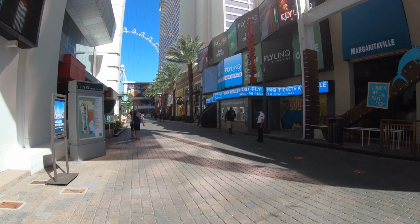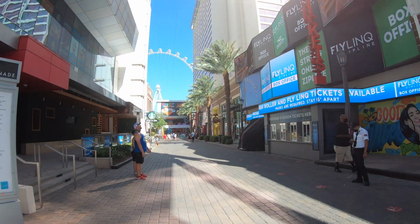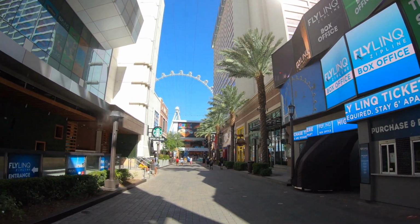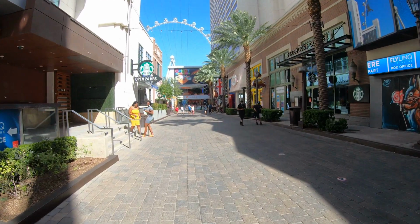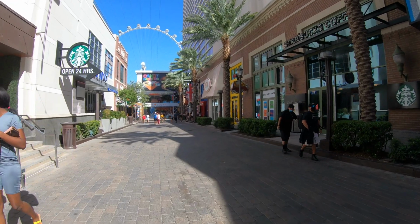But this Linq Promenade walk is going to be a little bit different. Not so much commentary, just some music. We'll check out the restaurants and shops and take a nice leisurely stroll. And if you want to know more about the places we're walking past as far as shops and restaurants or the High Roller Observation Wheel, I'll leave links below and there'll be more details on those things in other videos. Again, this is just going to be a nice little walk on a hot afternoon.